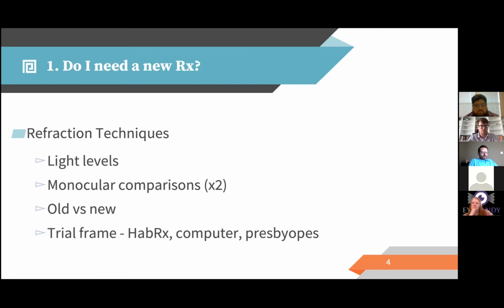And again, maybe they don't notice a big difference, but they remember that monocular comparison I did, because maybe the right eye or the left eye is not great, but the other eye is good. And so I've given them a couple different views. And at this point, hopefully I've convinced them, hey, there is some benefit to updating this prescription.